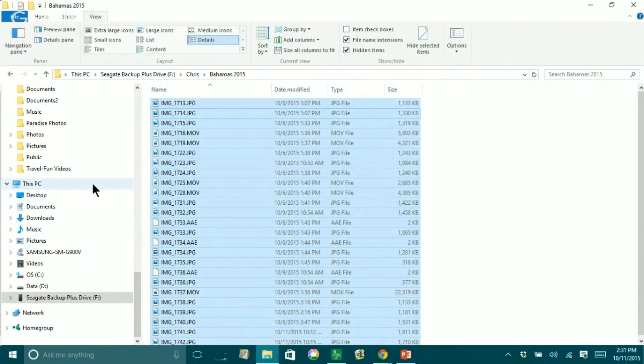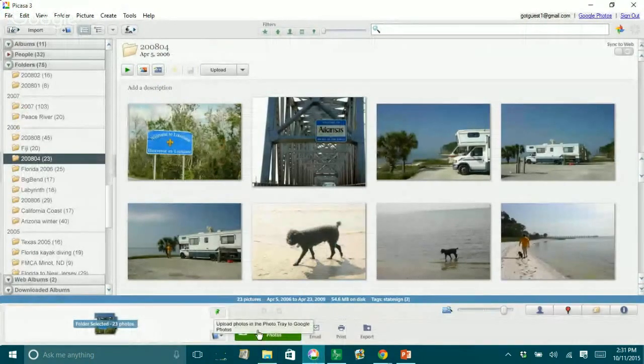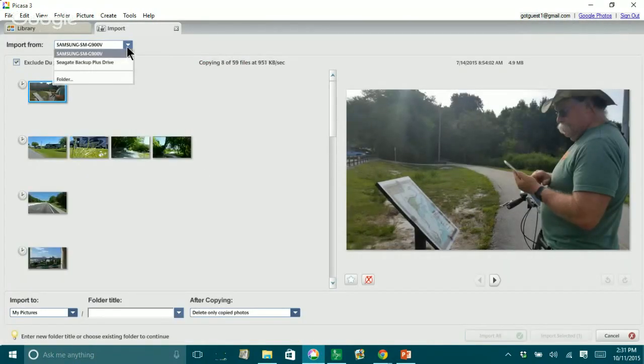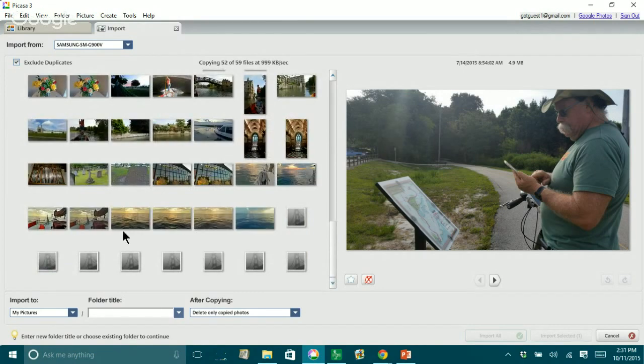And same thing. I could use Picasa at this point, but I think I have a lot of my pictures deleted from the phone. So let's see. I'm in Picasa now, and I'm choosing import, and it says, okay, I see the Samsung phone attached, and yeah, I don't have as many pictures. I only have 59 pictures on here, so it doesn't take as long. But for some reason, this isn't showing all of them, and I don't know why. So once again, I'm not going to use Picasa to import them.